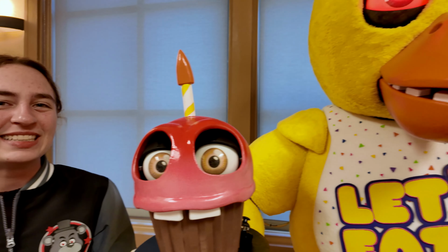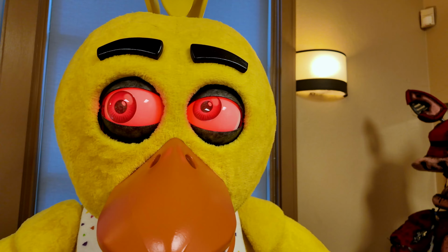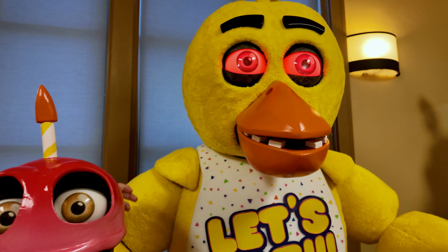I know. Chica would probably hate me, but yeah, look at her. She got the red eyes. No, Chica. I'm sorry. I'm so sorry. But yes, I do like pineapple on pizza. I like a good Hawaiian. I like the pineapple, ham, bacon, that stuff. I think it's good.